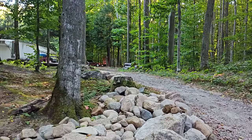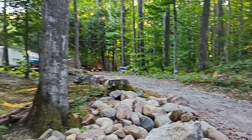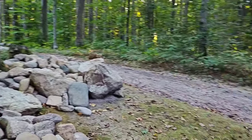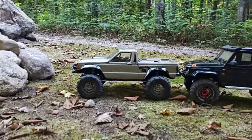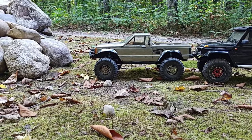We've got a couple different avenues that we can go around the rocks. And we'll just pick and choose and see how things unfold as we go. So starting off is the RedCat Gen 8 Jeep Comanche. We're running a Duratrax Onyx 6,000 milliamp 2S LiPo.